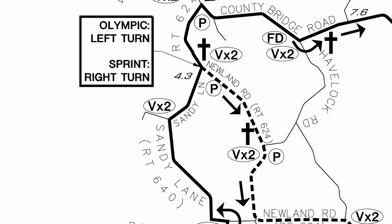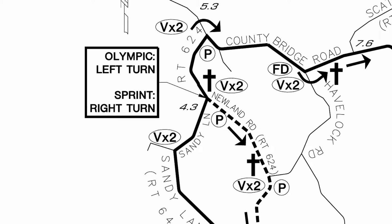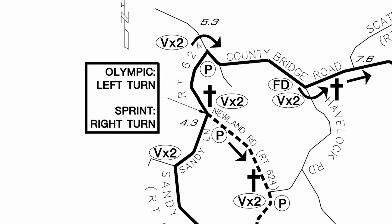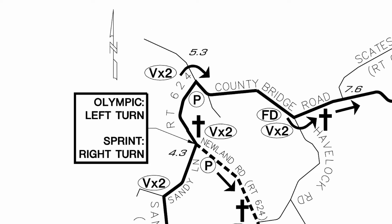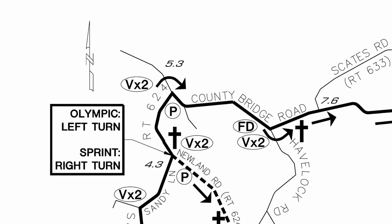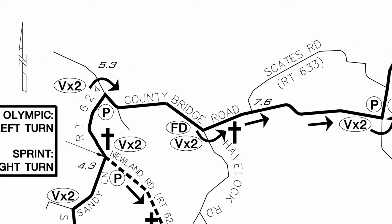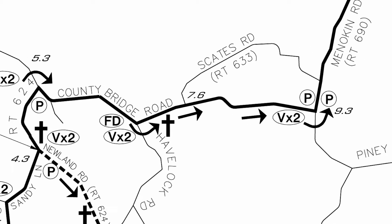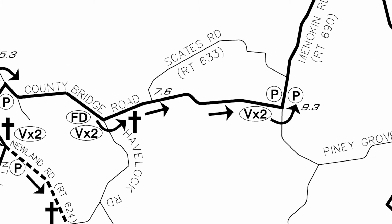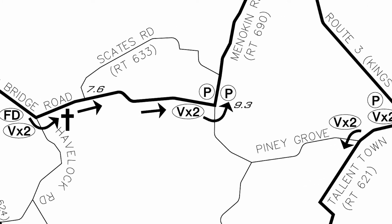You will want to be prepared for this hill. I encourage you to look at it before the race. At mile 4.3, you will make a left on Newland Road, which is fairly flat. At mile 5.3, you will make a right on County Bridge Road, and about a mile up this road, you will find a 3/4 mile downhill followed by a mile steady climb, which is probably the second largest hill on the course. At mile 9.3, you are going to make a left on Meanikin Road.